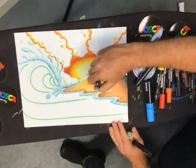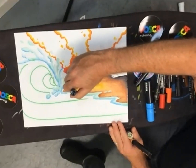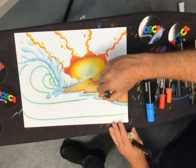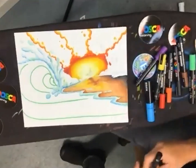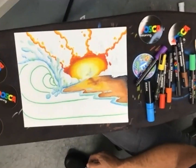And it's all still wet. So if you're having trouble with it drying on you, sometimes you can just wet that area a little bit with a paintbrush. Not too much, but just a little bit. That'll allow you to blend a little bit longer. Everybody see that? All right.